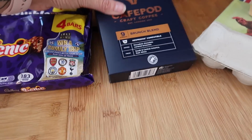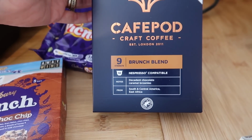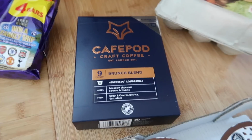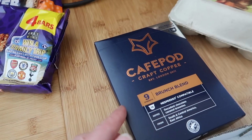Got some coffee pods. These ones sound really nice. They're the brunch blend, and they are decadent chocolate caramel brownie. And that's the kind of flavouring notes in there. There were 18 and they were £4.75, so not too bad for those.